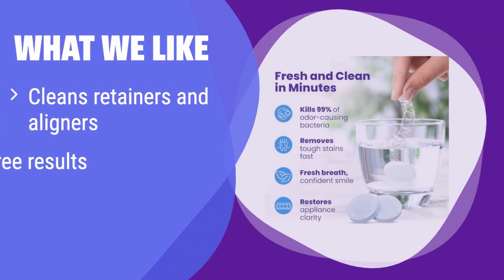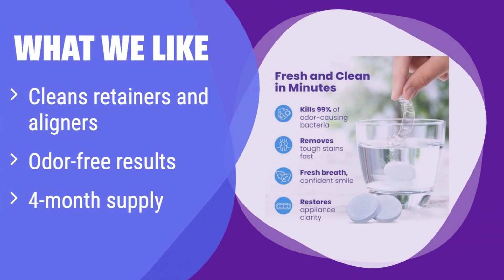What we like. Keep your clear retainers, aligners, and mouthguards fresh and clean with these easy-to-use tablets. If you are looking for a convenient way to maintain the hygiene of your removable dental appliances daily, this product offers a fast-acting solution. With a generous 4-month supply, it's an economical choice for consistent care.